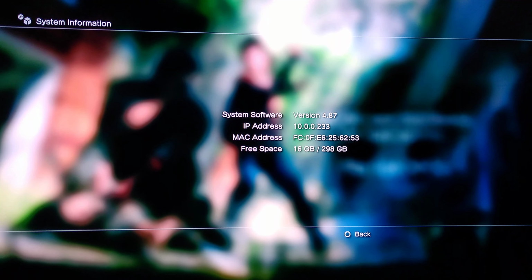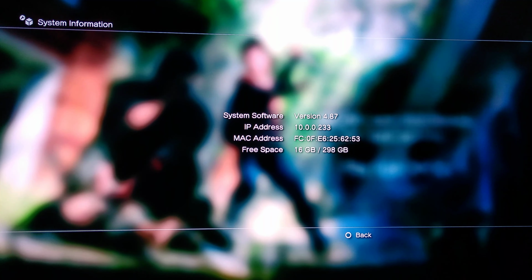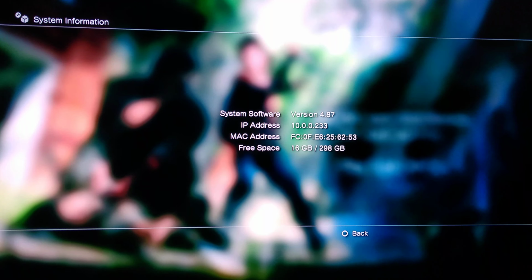So here we are again, guys. The PlayStation 3 received yet another system software update. This was released on December 3rd, 2020. System software version 4.87. That's right, the PlayStation 5 is out, and Sony is still releasing updates for the PlayStation 3. That's pretty crazy. So, what does this update actually do?